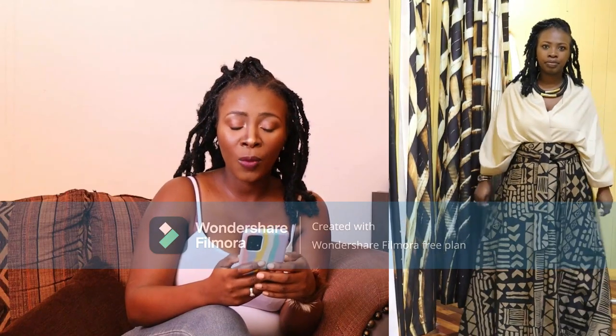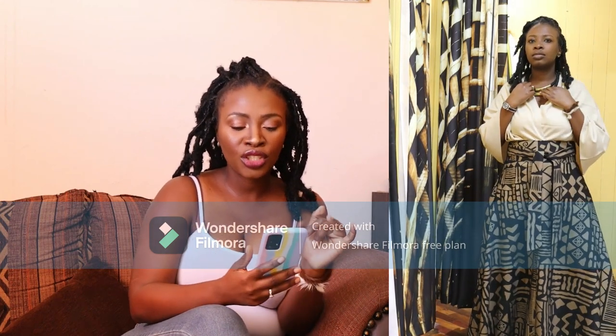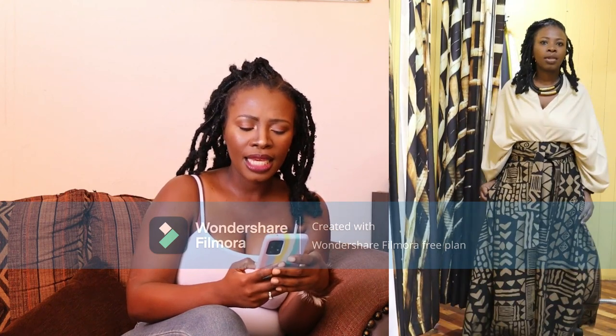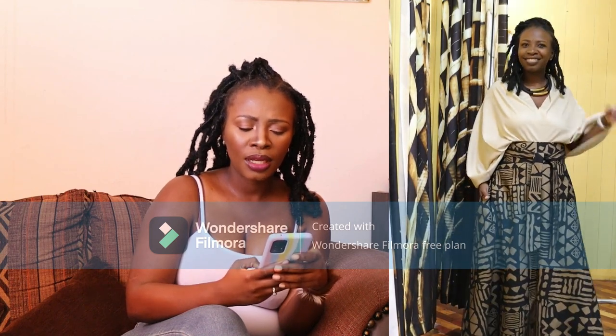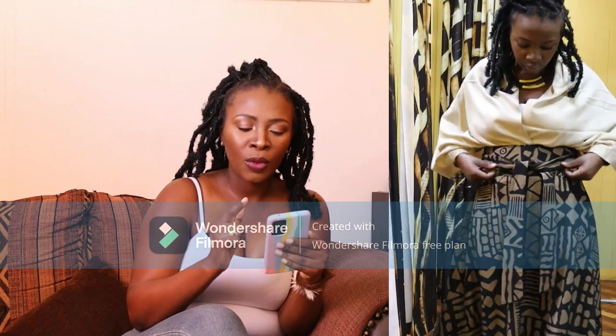First one that I'm wearing here, it's a skirt, which is really beautiful. There's two fabrics on that skirt. There's a mesh on top, and then underneath the print, which is black, and the color is, I could say, taupe. It's almost like brown, not even brown.